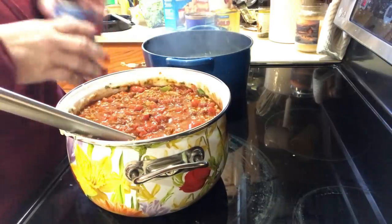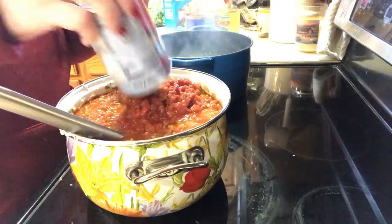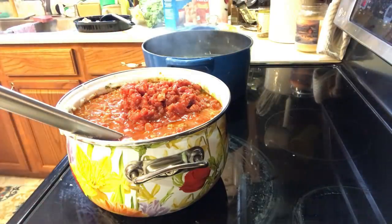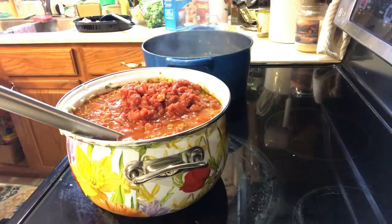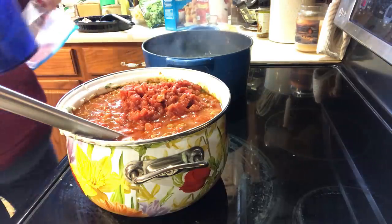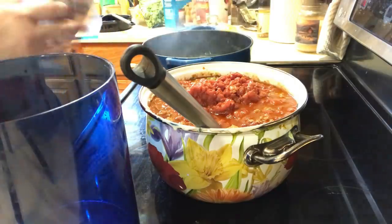And I think I can go ahead and put another can in here. So the chili is done. I just need to put it in bags. I happen to have a handy bag holder. Freezer things. This doesn't have a surface anymore. I'm just making sure. I don't want to melt my handy dandy.